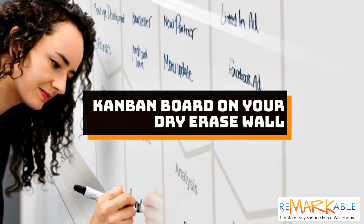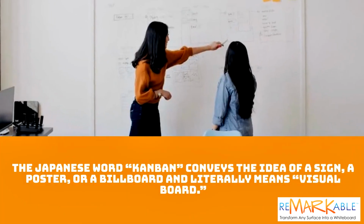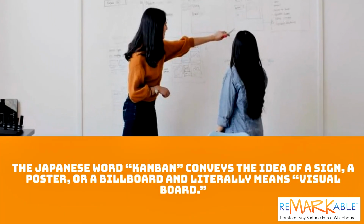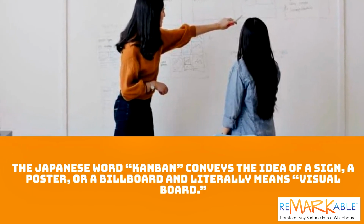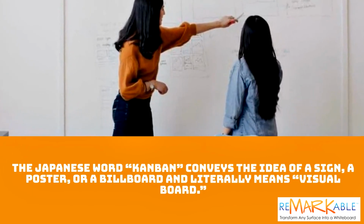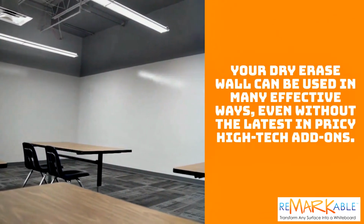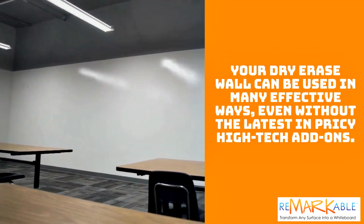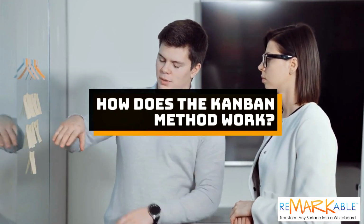Kanban board on your dry erase wall. The Japanese word Kanban conveys the idea of a sign, a poster, or a billboard, and literally means visual board. Your dry erase wall can be used in many effective ways, even without the latest in pricey high-tech add-ons. How does the Kanban method work?